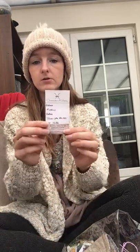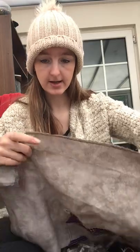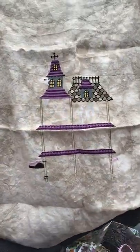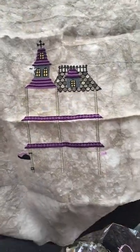I haven't had much time to stitch since Littling's TV. It's done on Chromatic Alchemy Florin. And this is how far I've got. I absolutely adore this. I absolutely love it.